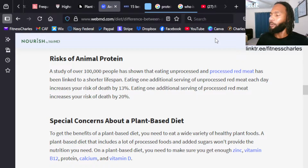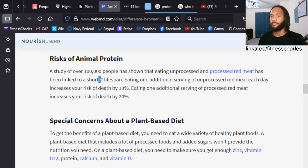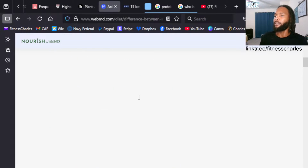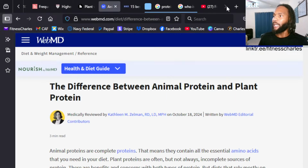All right. Wait a minute. So we know that heart disease is the number one killer, and we know that meat is associated with a shorter lifespan. What do y'all think they're talking about? So the point here again is, eat plants, you'll lose weight. You'll build the same amount of muscle as somebody who eats animal protein. You'll protect your heart, and you'll just feel better, okay?